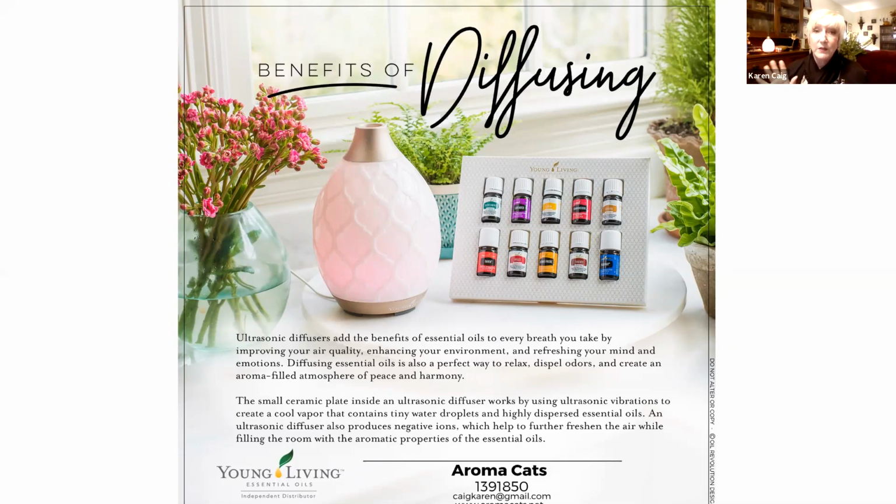I have a couple of dewdrops, and that's my Desert Mist going. I've got an Aria over there. I've got lots of Young Living diffusers. They last longer. The cheaper ones I've bought didn't heat up, and they were fine, but they did not last. They lasted about a year, and that's it.